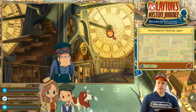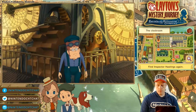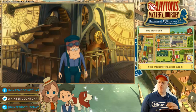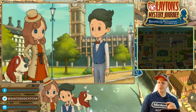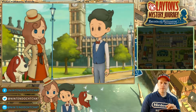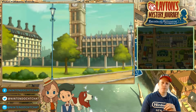Back to Hastings here. Alright. Yeah, the Lipsky guy seems a little bit weird, doesn't he, with his little dialogue? There's Inspector Hastings. Look, even from this distance I can see the furrows in his brow. Perhaps his investigation isn't going very well, miss.